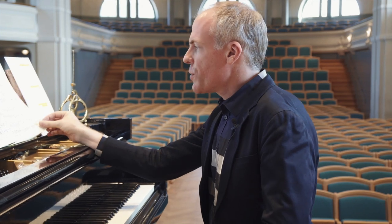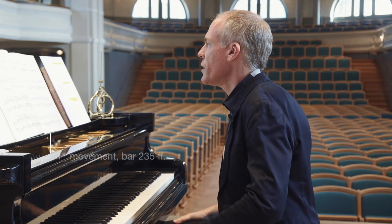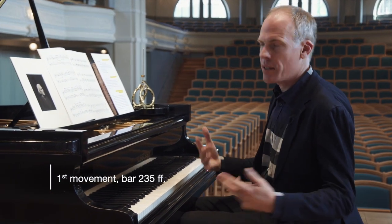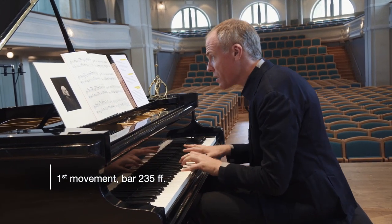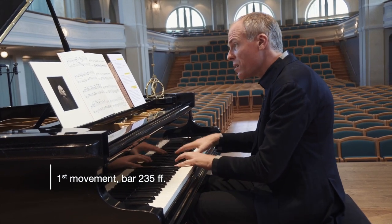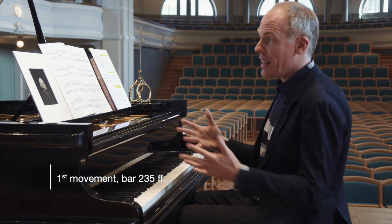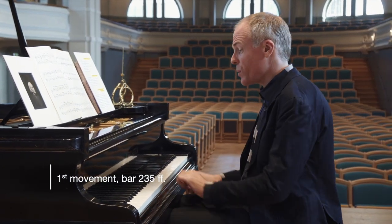Another example is also from the first movement. It's the passage starting at bar 235. Now, this is a purely musical thing. This passage is so rich in harmony. It's even fast in that slow tempo, and I could easily play it even more slowly.